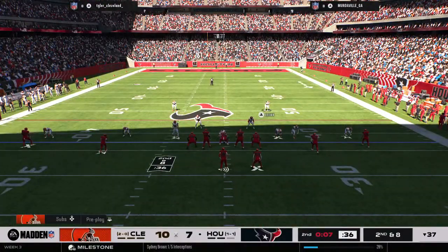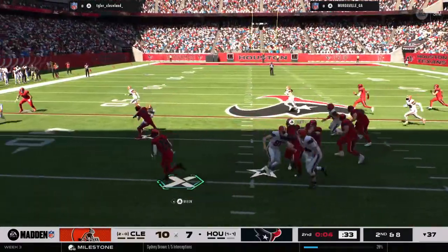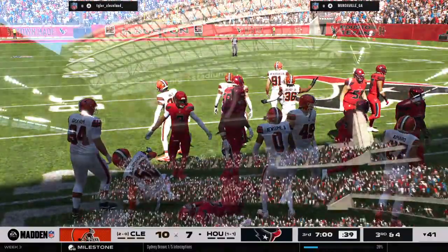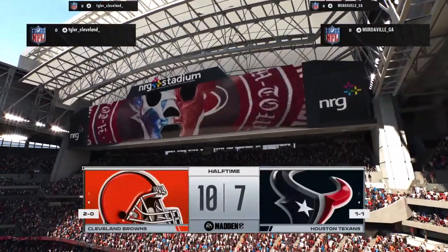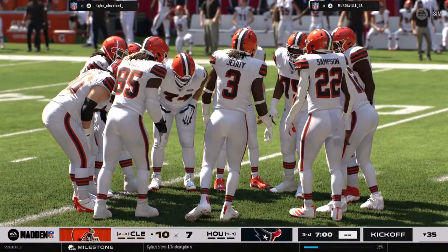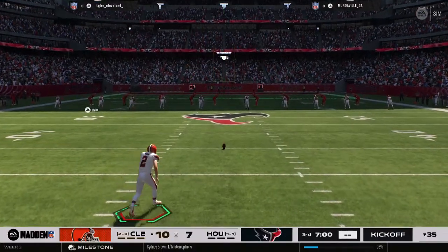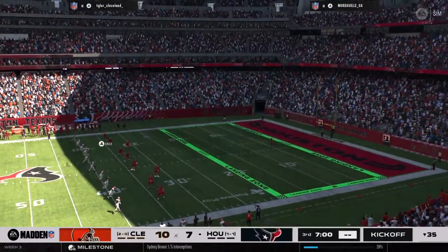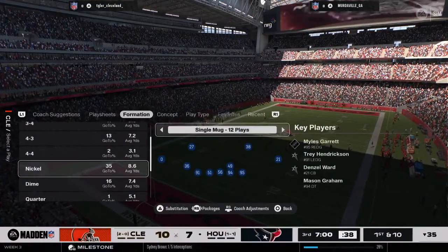Let's see how they approach this second down. Out of the shotgun, a give to Mixon. And it's going to be about a 3-yard pickup in the end. Greg Newsome bringing that play to an end. Now he's York to kick this one away. And we'll have to wait at least a few moments longer for an exciting start to this second half. We've got a touchback.